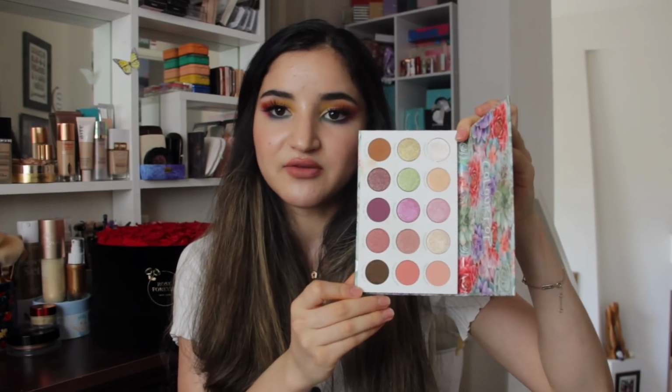The Garden Variety collection, I have kind of eviscerated my palette, and honestly, I don't think I'm going to be keeping this around for very long. I do love the packaging of this, but I don't need this color scheme very much. I just think I have a lot of other shades like this, so this is probably going to be decluttered at some point, probably to a friend.